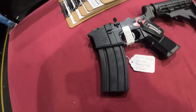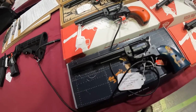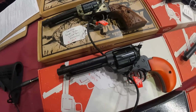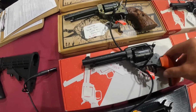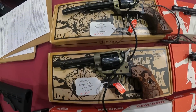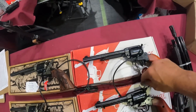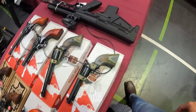Okay, Franklin Armory BFS3 with the binary trigger, $479. We've got the Heritage Rough Rider Pinup Edition, $160. Got $190 on the bark or duck build, or whatever you call these things, $190. The Heritage Rough Rider Wild Bill Combo, $190. Again, up top, we've got the regular Heritage up here for $190, $190, and $190 across the board.